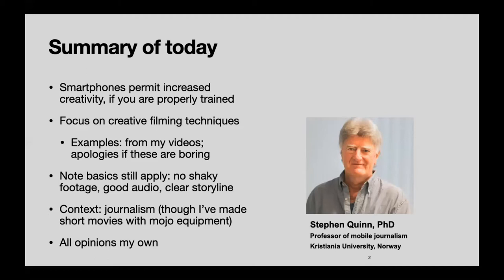I'm going to suggest very strongly that the basics of filming still apply. So no wobbly footage. So use a tripod or a gimbal or some other stabilizer. You'd also need decent audio, and you need to know what your story is. And the context today will be journalism, though I admit as I've mentioned, I've made a few feature movies. I started writing film scripts a couple of years ago, and I've written five. And as they say, all opinions are my own. They are not those of the university that I work at in Norway.